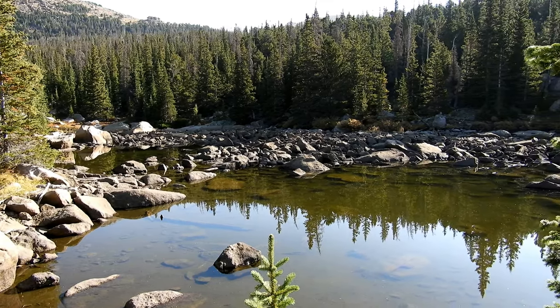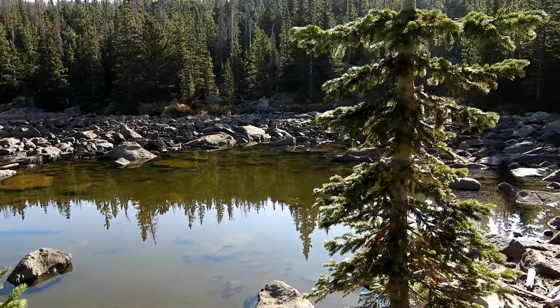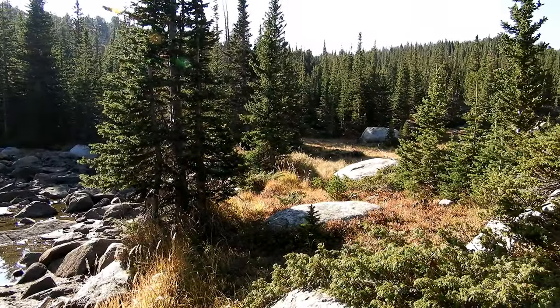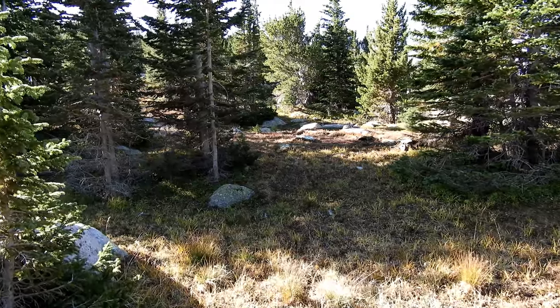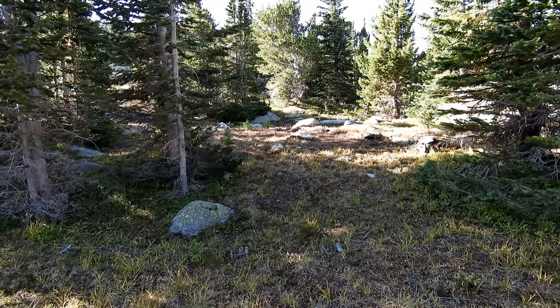And now I'm just gonna keep heading on over here to the south and on up to the summit of Mount Tileston. I'm just over 10,900 feet. I believe the summit of Tileston is over 11,200. So that means I have just over 300 left.